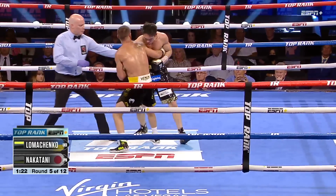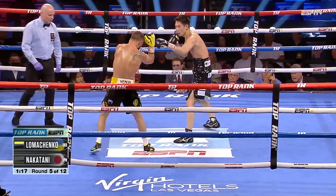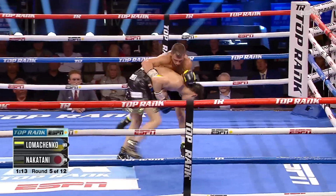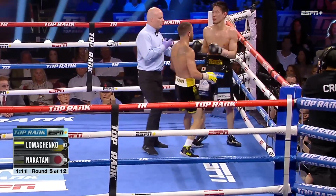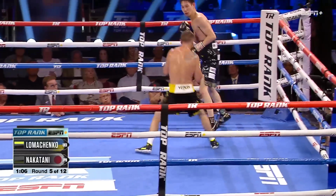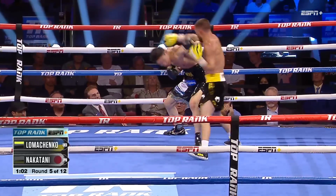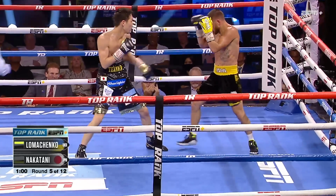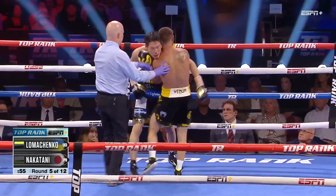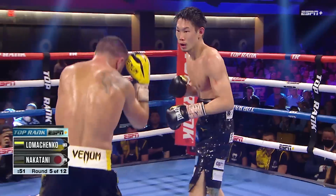A lot of holding from Nakatani. A lot of holding. And Nakatani's not an inside fighter. That's literally territory he doesn't want to be in, so that's all he knows how to do in that situation, especially with a fighter like Loma that keeps moving, never sits still, won't let you hold him, and is always on your left side or your right side. Just like that. Up jab, comes around to the right side, lands the left hand. Some blood coming from the nose of Nakatani.